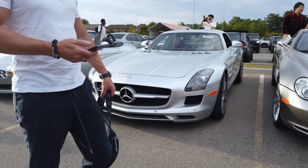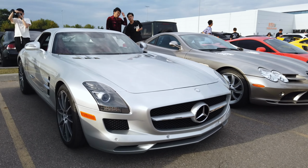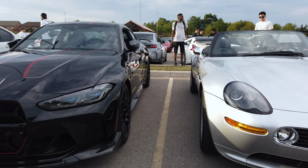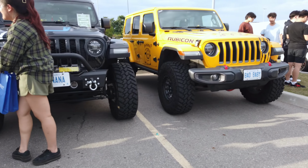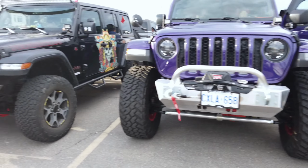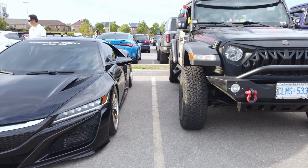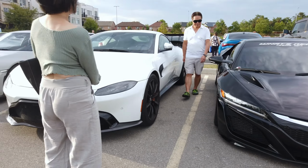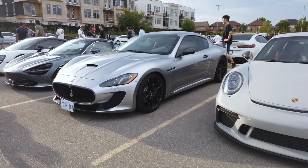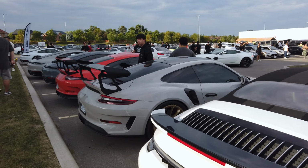SLS AMG, man. Older set. This is sick though, it's got the gullwing doors. Really vintage cars over here. Some Jeeps here. It's cool that there's actually different kinds of cars. It's not just super high-ends, there's regular cars too. It's an NSX. Ooh, Aston Martin. Another GT3. Maserati, 720S. Guys, so my dreams come true.